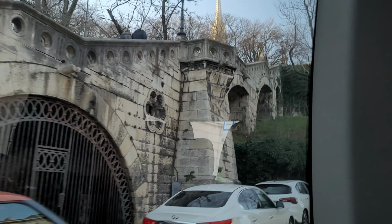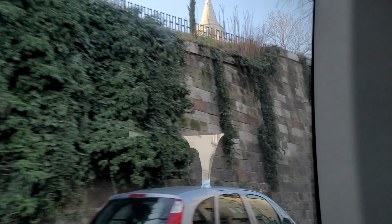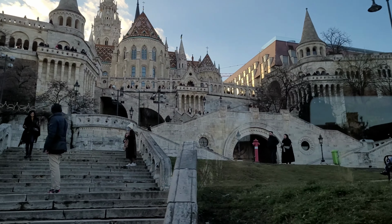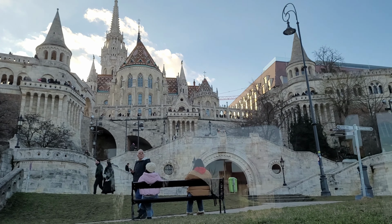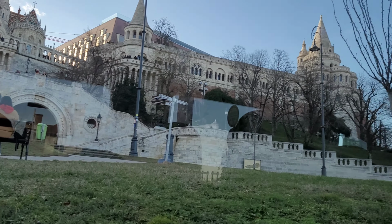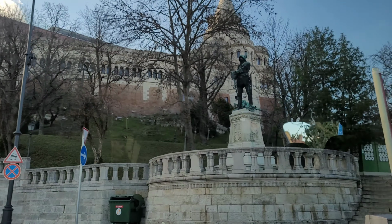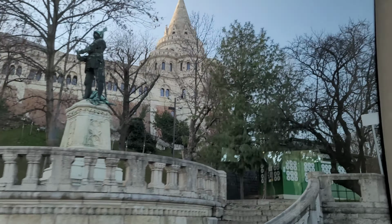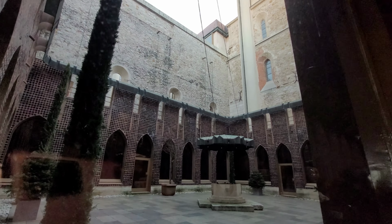And as a nice terrace and as a nice frame to the church, the so-called Fisherman's Bastion was built around the building by the end of the 19th century. It is a white stone structure, that's the Fisherman's Bastion. Back in time, as the river Danube was very clean, it was rich in different types of fishes. The other name is bastion because it looks like a bastion, but in reality it was never a bastion.